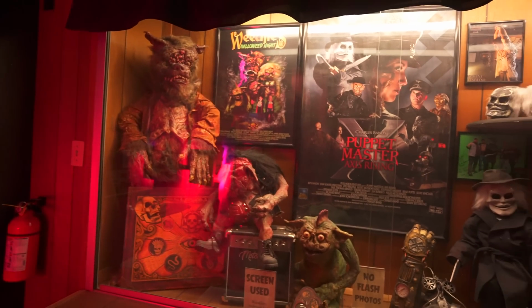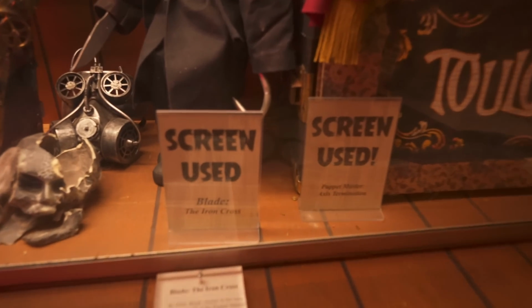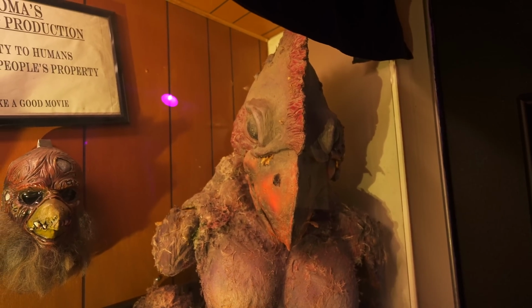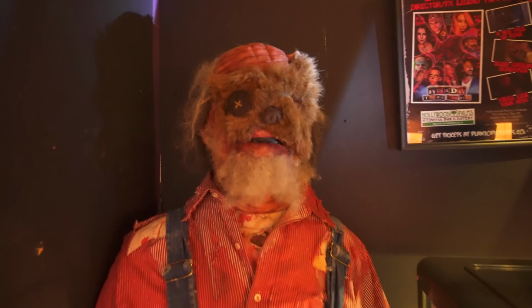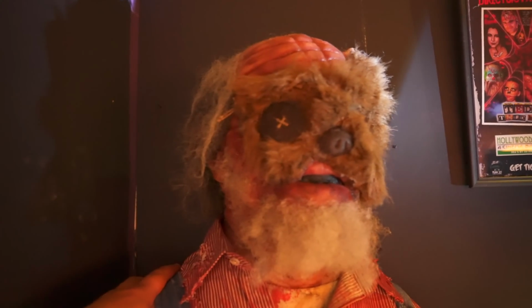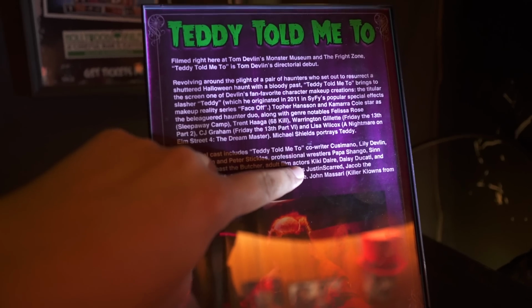And then an entire gigantinormous cabinet of curiosities with tons of screen-used props, many of them built by old Tommy Devlin himself, including, of course, what's left of the General Chicken Monster from Poultrygeist. And now, where the old Poultrygeist costume used to be is one of Tom's own creations. It's Teddy from Teddy Told Me To, the first movie Tom directed, which I'm in. It hasn't got its full wide release yet, and again, I didn't make the movie, so don't blame me that it's not family friendly. It's a parental guidance necessary movie. But I am in the film. Look, I'm even on the plaque.